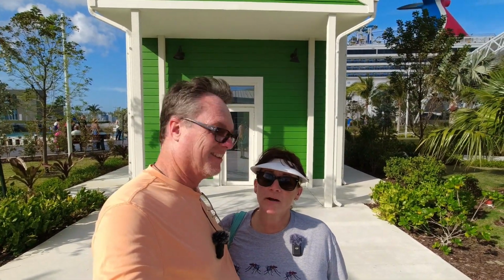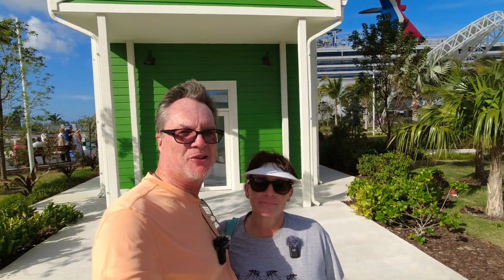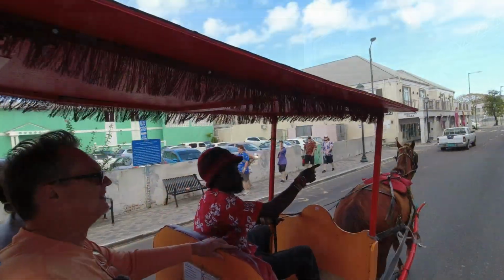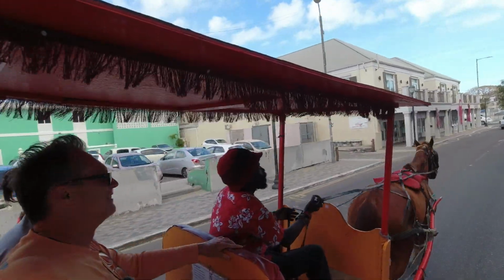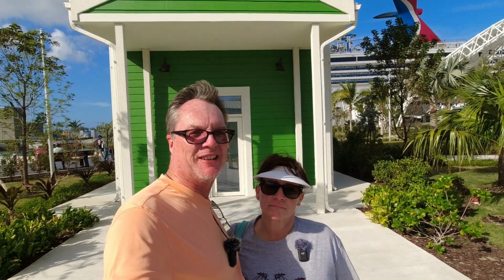All right, number 8. That was the buggy tour, the horse-drawn carriage. Yeah, through the downtown. It was a pretty cool tour, but if you're a first timer, it's probably the best way to kind of see Nassau because it takes you all down the side streets and gives you a little bit of history.